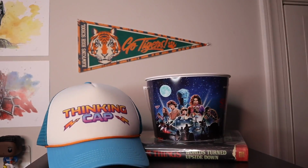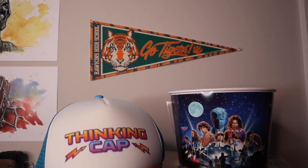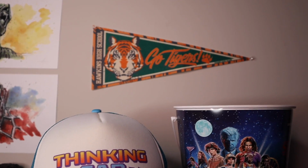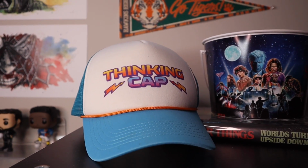Coming over to the left here, I've got a Stranger Things museum, and I'll show you guys what I mean by that in a second, but up top, you can see the Hawkins High School pennant, Go Tigers. I've got my thinking cap right here, obviously the hat Dustin wears in season 4.